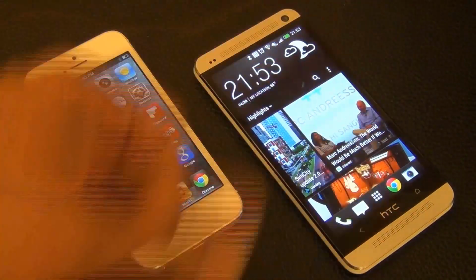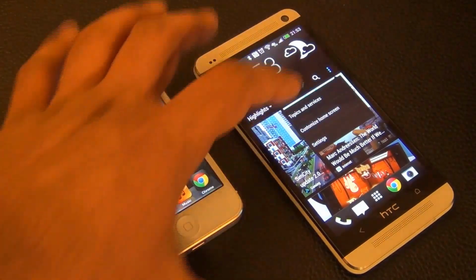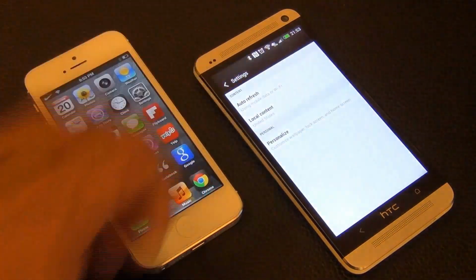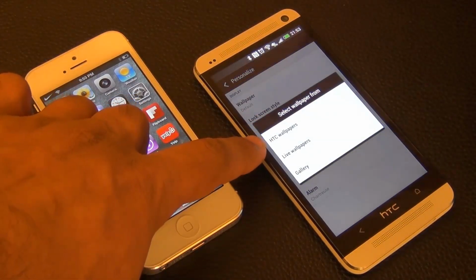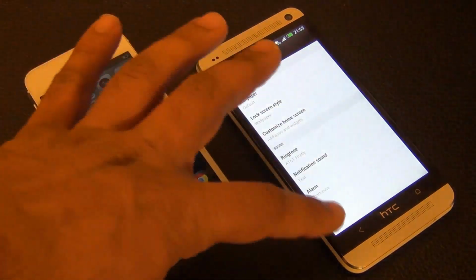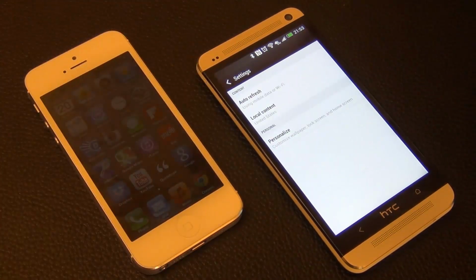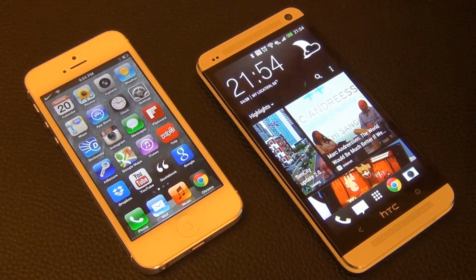And of course you can change the background. You can put live wallpapers. Again, you go down, you click settings, go to settings right here, personalize, and wallpaper. Okay, you can do HTC pre-installed wallpapers, live papers, or your gallery. So you got all that good stuff with the Android. Super customization. So the next thing we are going to do is run some web browsing speed tests.